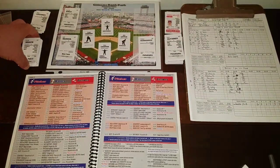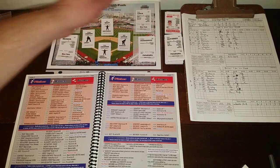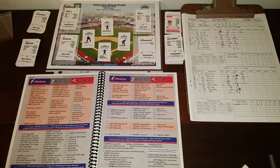And now let's look at the bullpen for the Mets and see who they're going to bring in. They got Hernandez, a switch hitter, followed by Kingery. So they're going to go with Seth Lugo. So Seth Lugo is going to come on for the Mets.